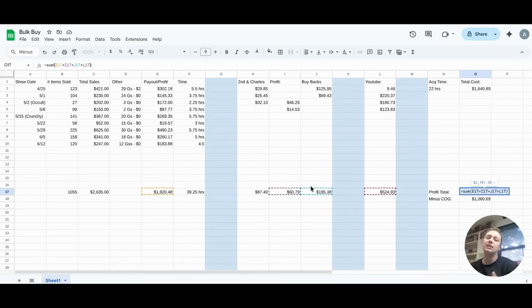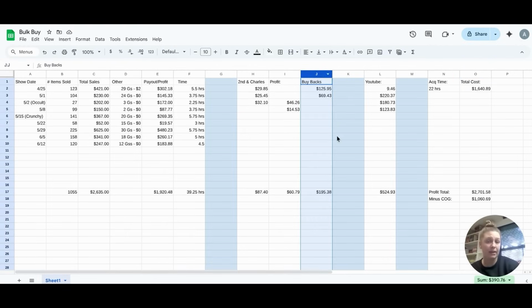And if that math isn't mathing to you, that's a whole other topic I can talk about with buyback, like on Second and Charles, but store credit, you're always going to get more than cash. So I technically would have gotten more with the $87 in store credit to get $60 in cash than I would have with what they would have offered me in cash, which probably would have only been $30 to $40. So that is the reason why that is there. And then the buybacks, I only did two buybacks for a total of $195, which was significantly lower than I expected my buybacks to be. I actually am pretty disappointed in that number. Definitely not what I wanted to see.